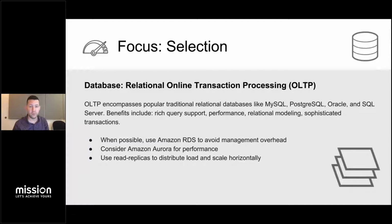So let's start with OLTP, which, when most people think of this, they think of relational databases, right? MySQL, Postgres, Oracle, Microsoft SQL Server, and relational databases are wonderful. I am a huge fan. It's in many ways old technology to a lot of people, but it is so powerful and very rich, right? It's hard to find a technology in the database world that is going to give you a better, richer feature set than a relational database. Rich query support, high performance relational modeling, sophisticated transaction capabilities.